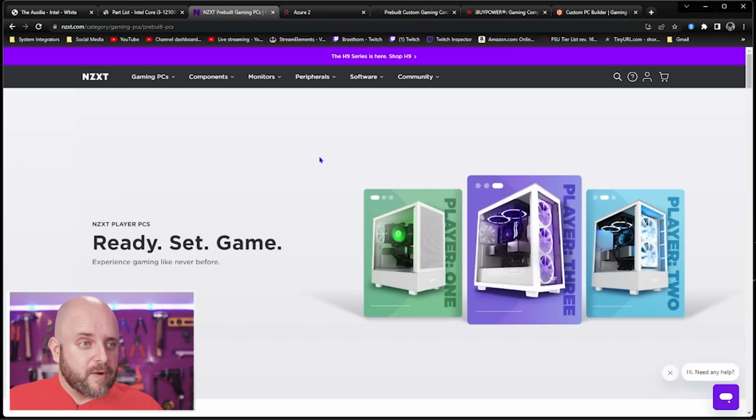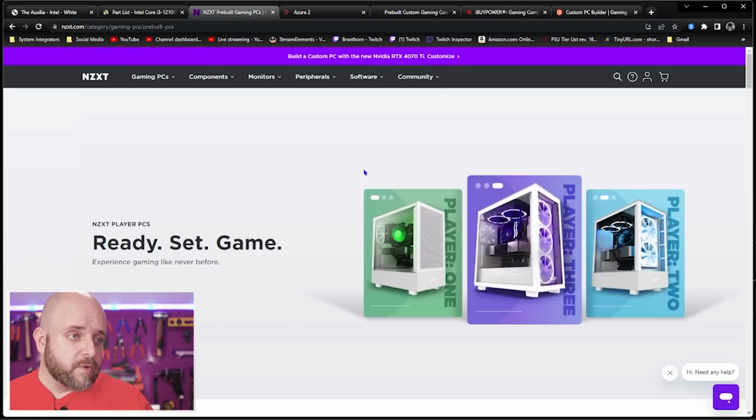We have the new Player 1, 2, and 3 for their pre-configured PCs. And as you can see, we're starting it off with the H5 Flow. Now, they're using their new cases and a lot of their new stuff here. I do see them using the Elite cases on some of these, which is one of the reasons they reached out, was that I said this one.